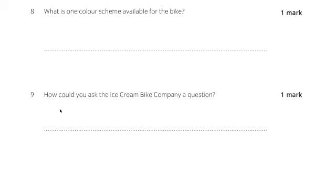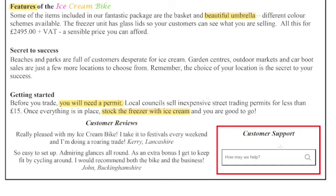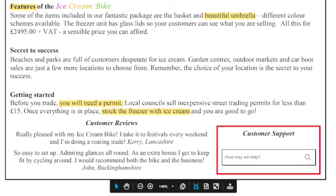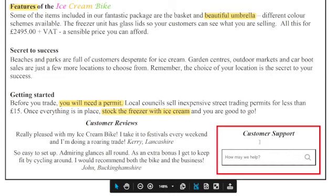And last question for document 1 is, how could you ask the ice cream bike company a question? And here, do you remember at the bottom of the page, we've got customer support. How may we help? This is how you would ask a question. And in the exam, the examiner wants to see that you know how to use a web page. It's not just about reading the words and understanding them. It's about understanding how a web page works. So if you see any links or boxes or anything like that, it's likely there will be a question about it. So the answer to this would be the customer support box. That would do just fine.